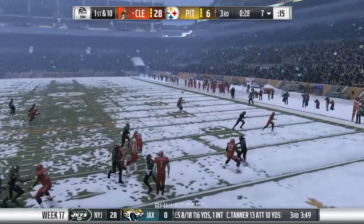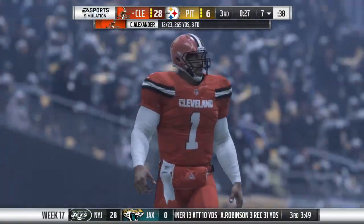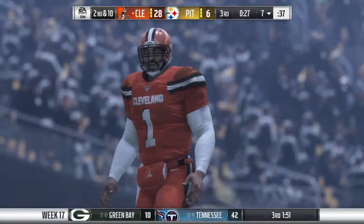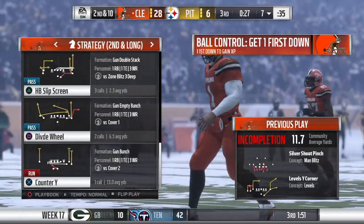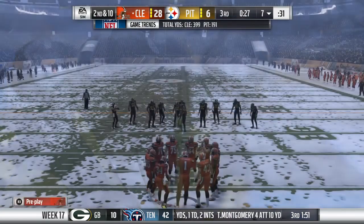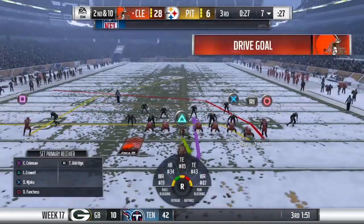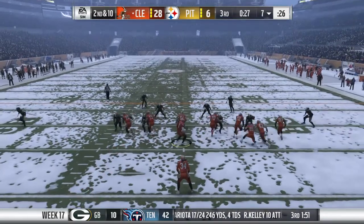They'll try and start this drive in the air. His throw is incomplete. Brandon, it looked like he had his hands on it for a moment, but let's face it, that was going to be a tough catch all the way because of the presence of the defense right there as he was trying to haul it in. Yeah, nice job to force the incompletion.